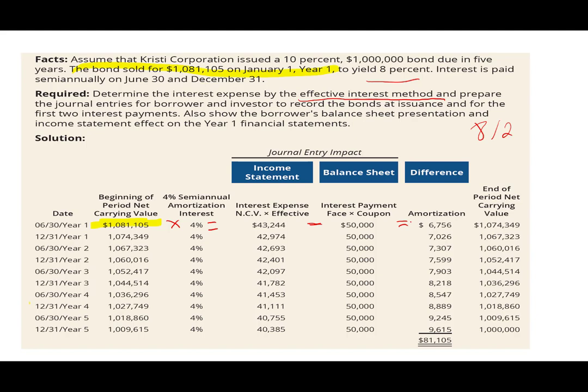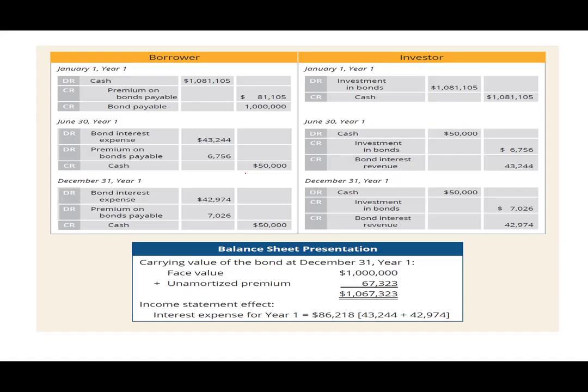I would make that same journal entry, guys. Let's just do the journal entry. I'm going to debit interest expense for how much? No, my interest expense is what? $43,244. Good. I'm going to credit cash for what? Credit cash for $50,000. That's not going to change, right?